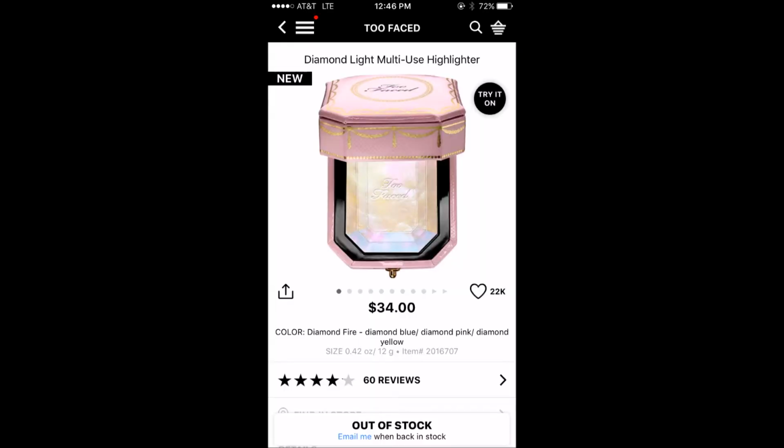And if you're curious, the other swatches that are in that picture, that is the Too Faced Diamond Light Multi-Use Highlighter in Bling! I definitely wanted to see what that highlighter was all about. It looked beautiful in the picture. The packaging looked lovely. Frankly, it was doing it for me. So this is $34. It's 12 grams of product. It's about yay big in person, and it's a cardboard box. I don't want to say that it looks like an engagement ring, but it looks like a jewelry box, but it is a cardboard box. And when you open it up, you have this beautiful diamond that appears before you.